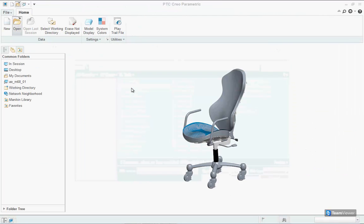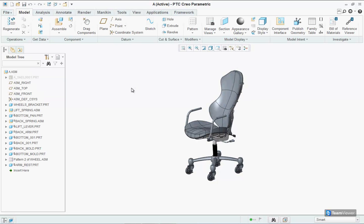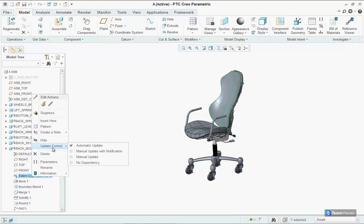Within here, I'm going to open up a model of a chair design, and we're going to look at some design changes that I might effectively want to do within here. So one of the functionalities that comes with the Design Exploration Extension is the ability for update control, and this offers valuable capabilities to better predict any design changes.